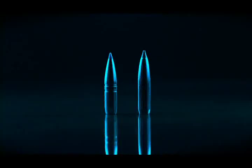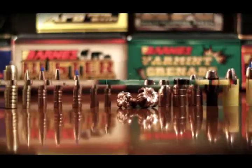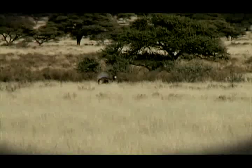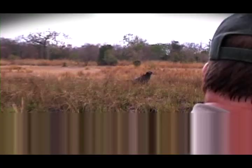When maximum, absolutely straight penetration is needed for tough, dangerous game, Barnes Banded Solids are the answer. Weight matched with Triple Shock, Banded Solids shoot to the same point of aim. Any professional hunter from Africa to Alaska, hunting dangerous game, recommends Barnes bullets over all others. In the 90s, I watched Connie shoot 62 head of game with 63 shots.